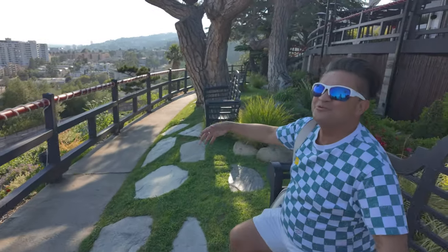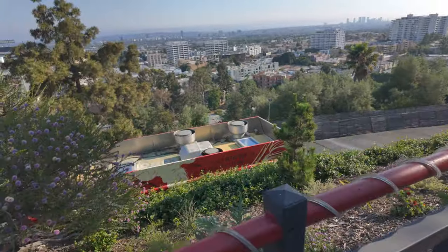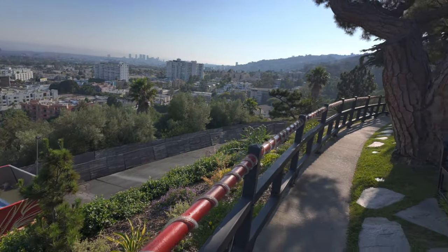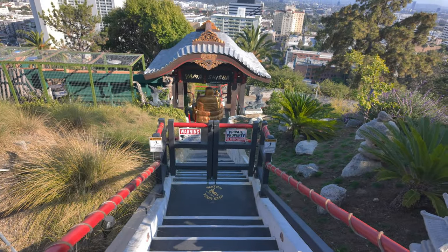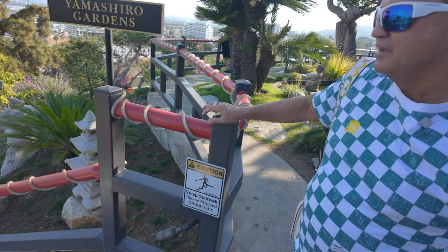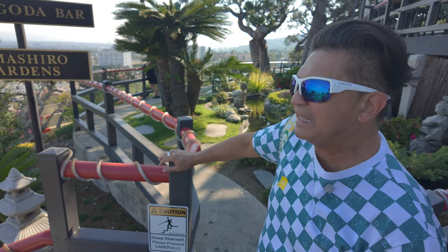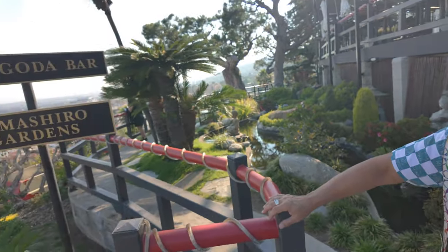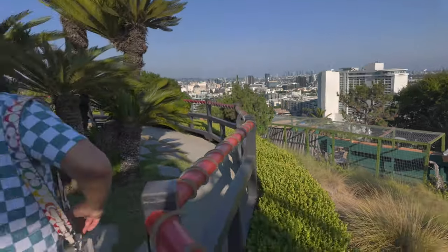Let's take a look at that. It's so cool here. Sitting here relaxing, enjoying the view. It's amazing. There's a big Buddha over there. It's a hookah lounge, and apparently we can't get in there right now, but we can see the back of the Buddha. The pagoda bar, I guess, is over that way. So let's check this and go down here.